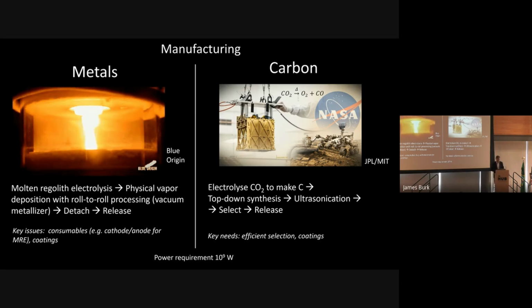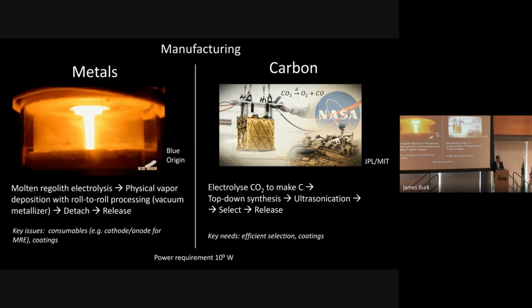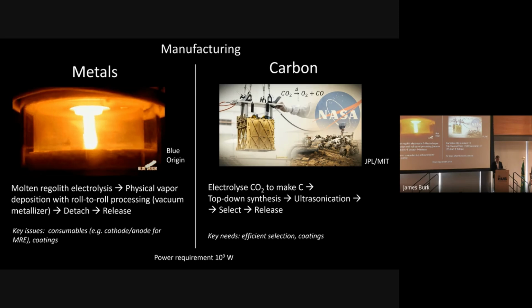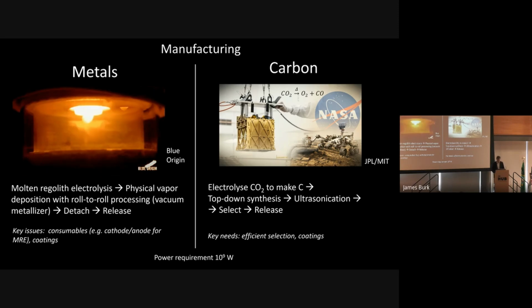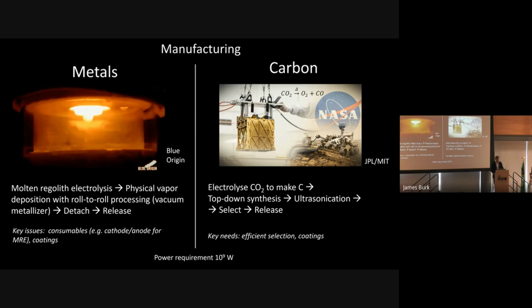For carbon, MOXIE, which is an instrument on Perseverance, the rover that David Catling is associated with, electrolyzes carbon dioxide to make oxygen. With a small change in voltage, it can make carbon as well. That can be used as feedstock for top-down synthesis of carbon nanoparticles, then ultrasonication for size sorting. Further selection is probably needed to get just the right sizes, because the resonant wavelength will depend on the size, and then release. An attribute of these particles, by the way, is that they're probably going to be only about 1 micron across. A little bit counterintuitively, graphene and related products resonate with thermal infrared at micron or submicron sizes. So key issues and needs for this approach will be efficient selection of just the right sizes, and again, coatings.